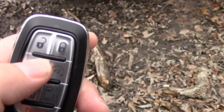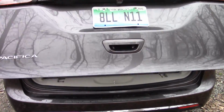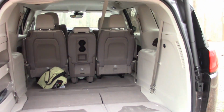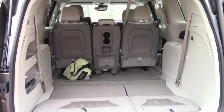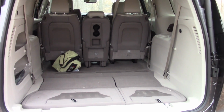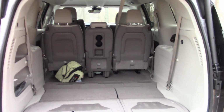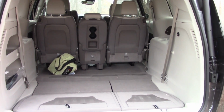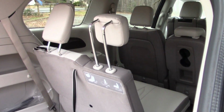Just give this 2 taps and it'll open right up, revealing the cavernous space that's really come in handy. I did some spring cleaning and donations, and this Chrysler Pacifica was awesome. Look at all that room, even with seating for 5. Of course, you can get 3 more seats right here in the back. Just pop them on out, and voila, there you are.